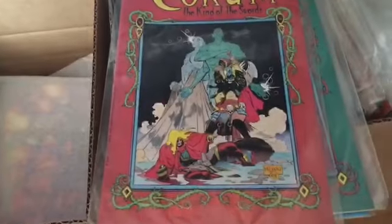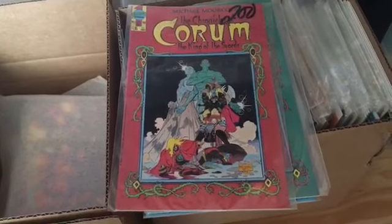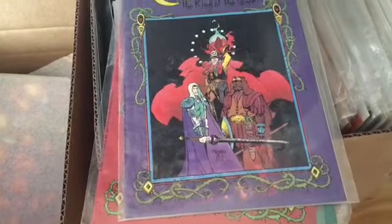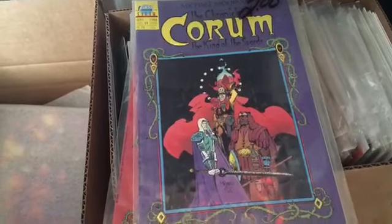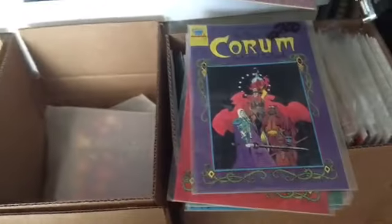So some old school Mignola. I think this is some of Mignola's first work. I love this stuff a lot. It's not Mignola there. This is. But yeah, Mignola's earlier stuff is so great. But I have most of these. I was lucky enough to scoop that up.